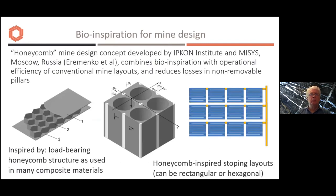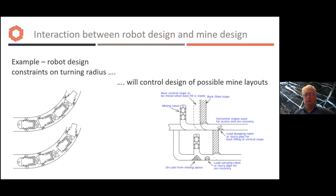An important mine strategy that was developed fairly recently by the IPCON Institute in Moscow is the honeycomb mine, where the honeycomb is a load-bearing structure that's used in many composite materials, and its advantage is that it will leave the minimum necessary amount of ore in pillars and extract the maximum proportion possible. And finally, we need to look at the interaction between the robot design and the mine design. The robot design itself will have a number of constraints on the capabilities and hence on what mine design we can actually adopt. This example that I'm showing here is the turning radius of the robotic system, and that will control the design of mine layouts, how fast you can turn a corner.